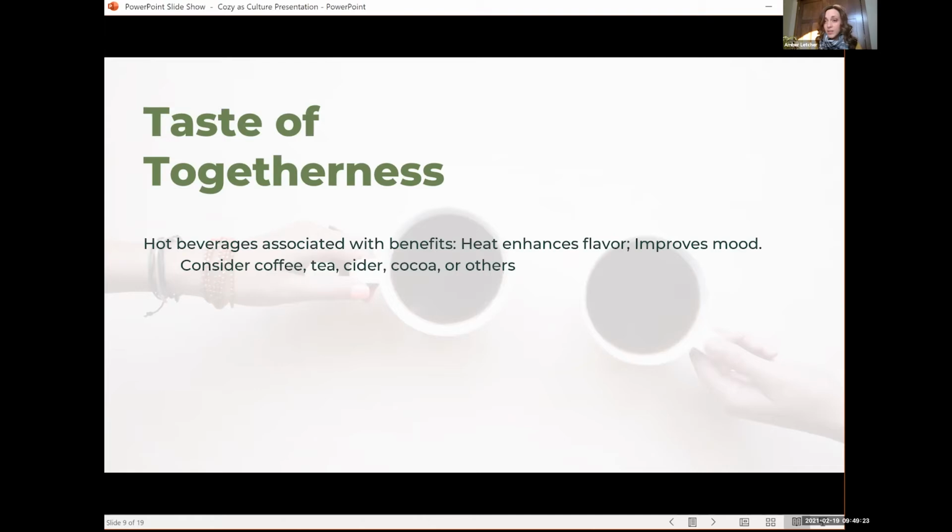If you don't like those things as much, there's other options. Think of cider, think of hot cocoa. Anything a little warm might have some benefits. Obviously, you can also snack while you're at your office, and that can help boost our energy if we need that. I'm not going to go into a lot of detail. There's many more people who are more qualified to talk about healthy snacks, but the key here is to find some healthy snacks if you're going to be doing that during your workday.